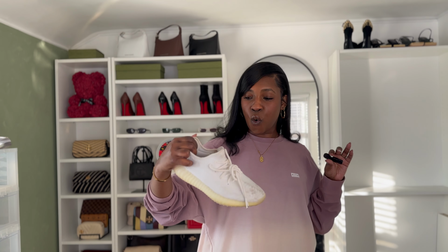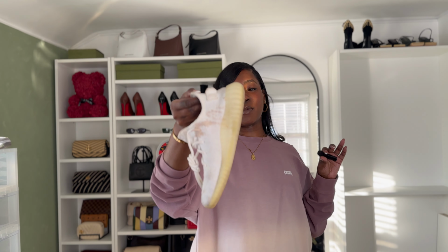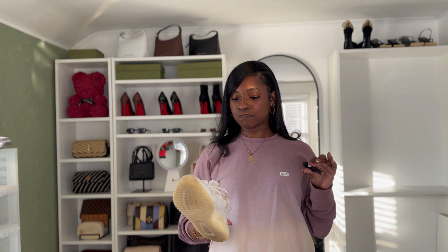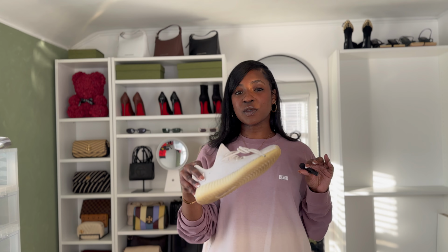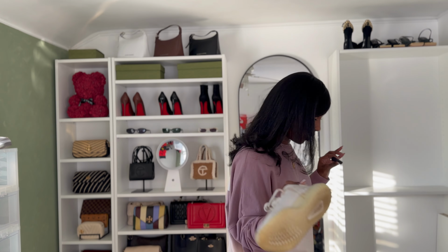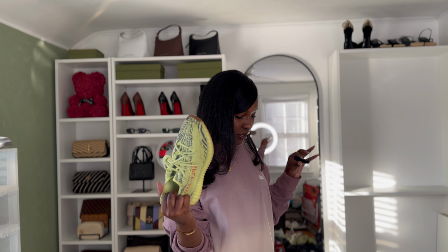Now who? Now I know I ain't do this to my shoe. The shoe was a 10 out of 10. I clearly wore the life out of her. The shoe was a 10 out of 10. Never mind what you see. Okay, never mind that. I clearly love 350s.